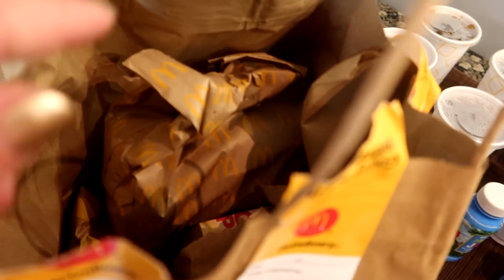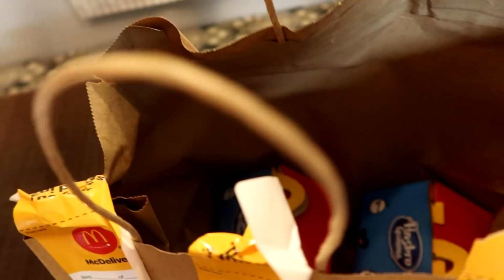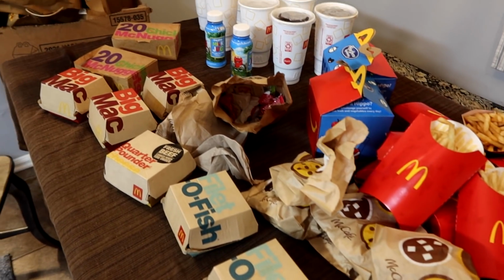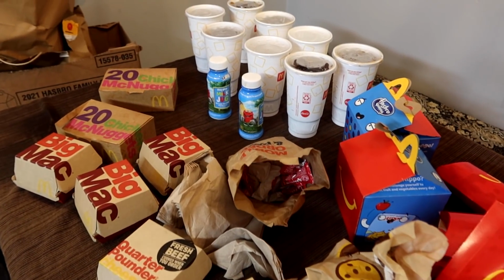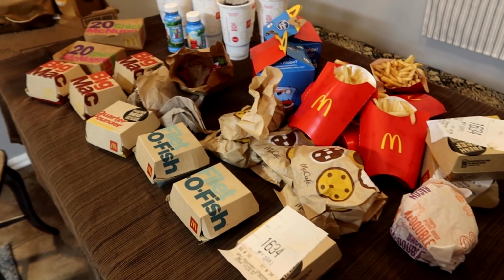But I did request, and this is my large family mom tip, request for them to put all the combos in their own individual bags. That way it's not like a bag of 50 burgers. A little easier for me to organize it that way. Oh, and there's the kids' meals. So there we go, got everything laid out. They did not pack it in the individual bags, so I'm gonna organize it myself here. But there we go, late night vacation dinner.